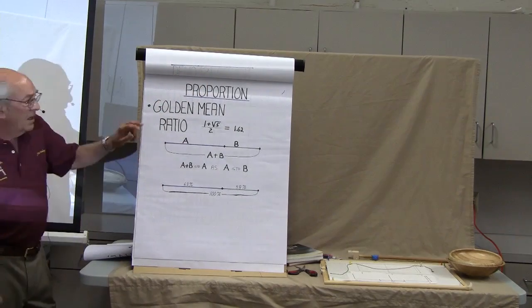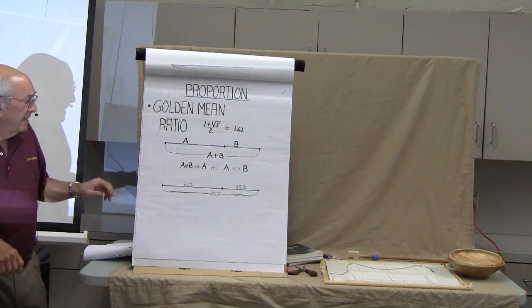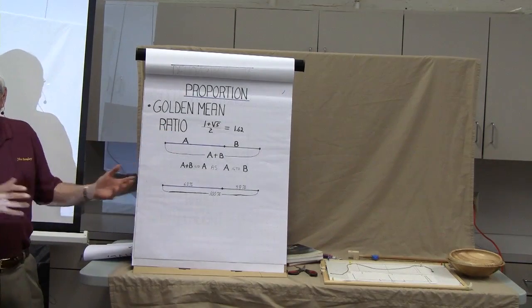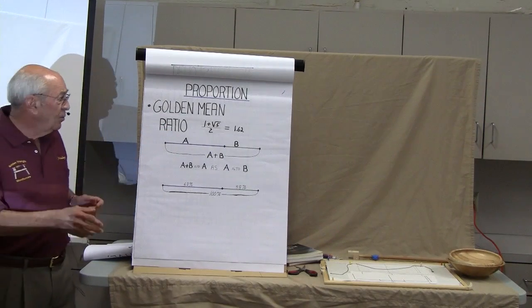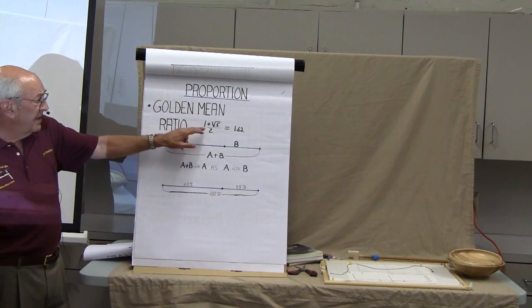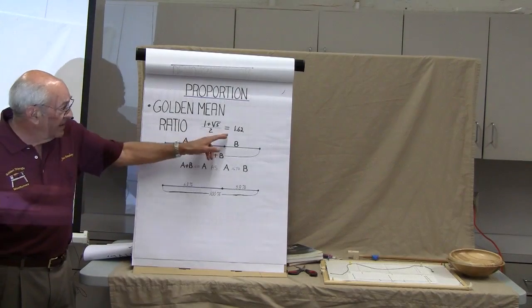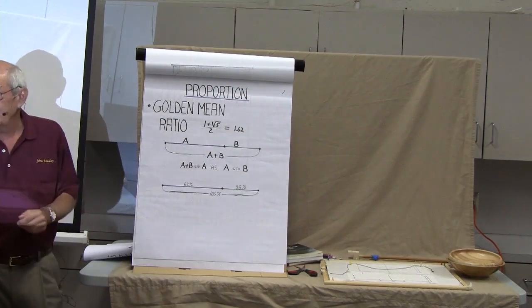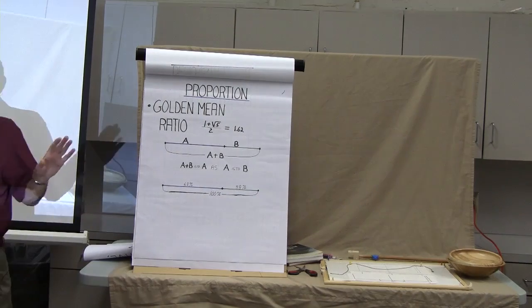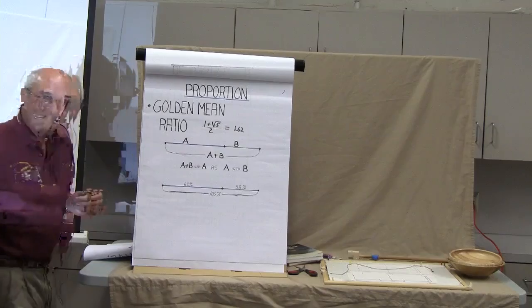proportion and consider the golden mean. Now, the golden mean is a ratio. Proportion is a ratio, obviously. A is to B, and so forth. The formula for that is 1 plus the square root of 5 over 2, and the answer is 1.62. I didn't calculate it. I just copied it from the book, and the number goes on infinitely.